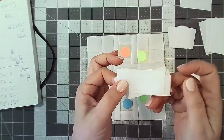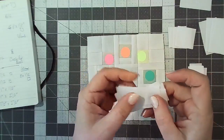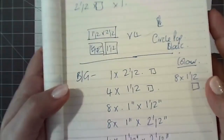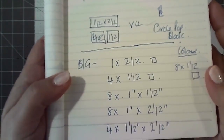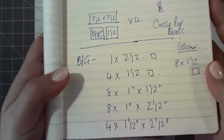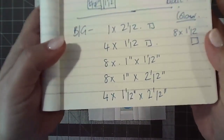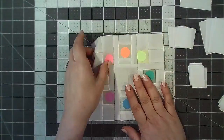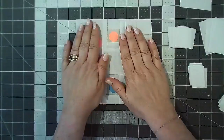And 8 1 inch by 2.5. Okay, so I'm going to do that so you can pause the video, and there's the instruction, there's the cutting bits if you want. Hopefully it's in there. If you are watching it back, you can pause that bit and get all the instruction, get the sizes.